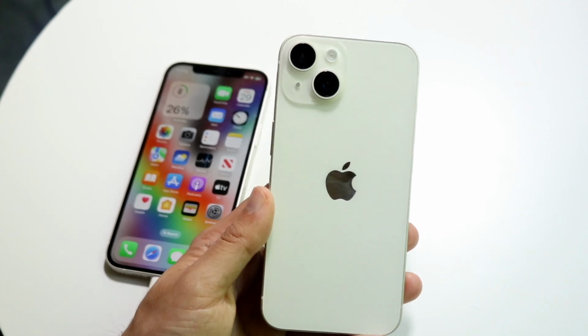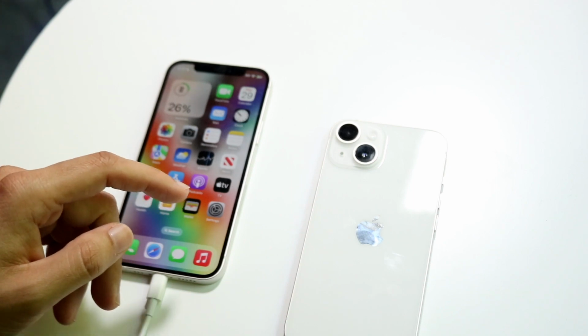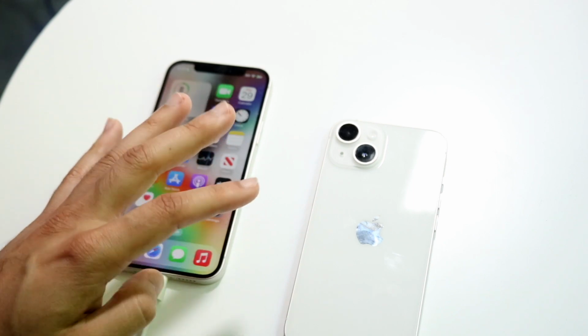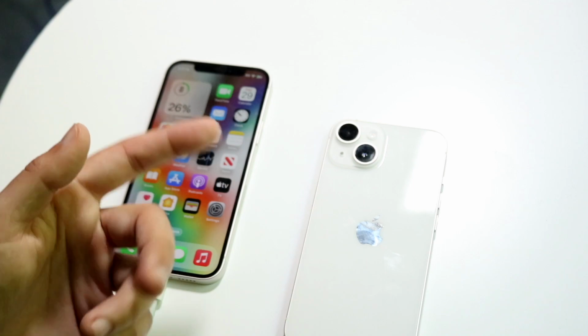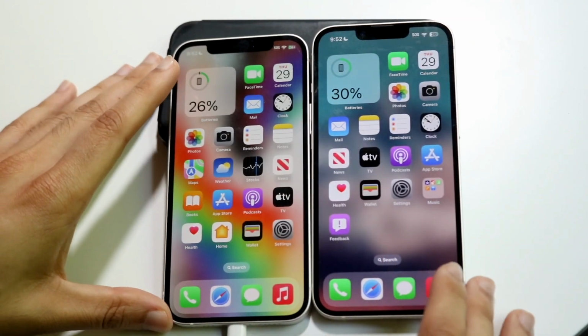The iPhone 14 has that Apple A15 Bionic chip inside of it with 6 gigabytes of RAM, where the iPhone 12 has that Apple A14 Bionic chip inside of it with 4 gigabytes of RAM. So let's go and see which one's the faster one between both. Okay, there we go. All the apps are cleared out in the background, so let's get into it.